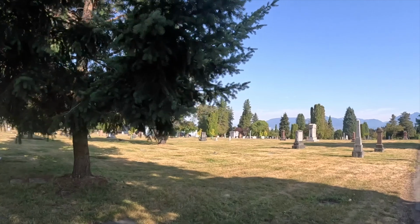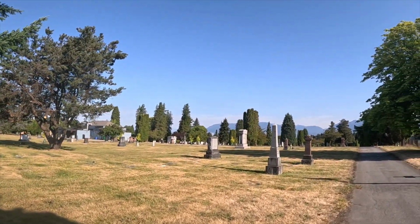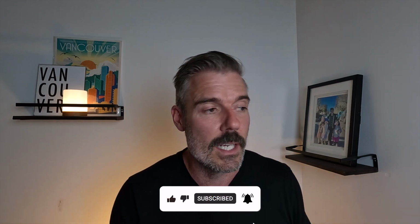And I talked about it in some of my other videos as one of my favorite spots in Vancouver. I love the open green space. I love just being able to walk through there. And it's not crowded because it's a cemetery, I guess, but it is stunningly beautiful. And I'm also kind of fascinated by the history of Vancouver. So I love checking out people's gravestones, seeing if I can find the oldest gravestone in there.